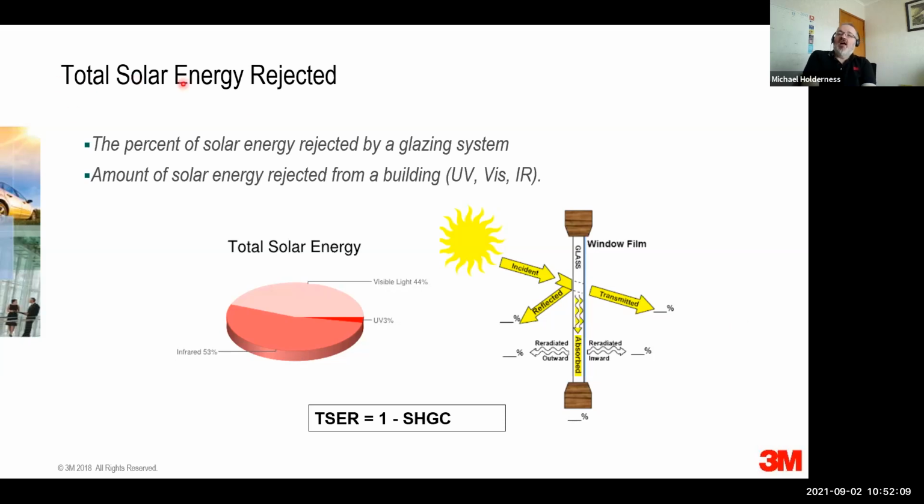So in this slide, we're talking total solar energy rejected, or TSER. That's the percentage of solar energy rejected by the glazing system. How much energy did we reflect away and not allow into the room? So TSER. Its opposite is solar heat gain coefficient, which we'll see in a couple of slides. But one is basically the opposite of the other. So if you've got a TSER of 60, its solar heat gain coefficient will be 40. So one is the opposite of the other, well, percentage. Really what we're saying is this is the amount of energy rejected, the amount of energy that did not make it into the building.